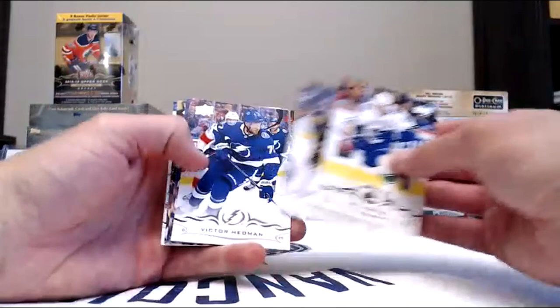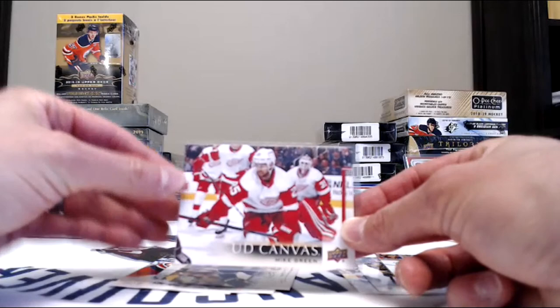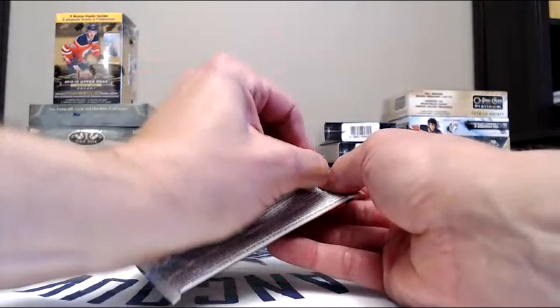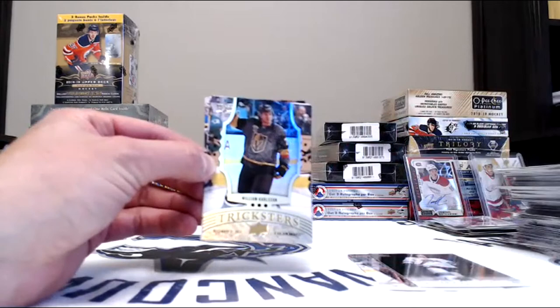And what do we got here? We have another Detroit Red Wing, Mike Green. Mike Green for the Detroit Red Wings. Detroit seeing some hits as well to start off here. Oh, baby, what's coming here? Vegas Golden Knights, buddy. You got a trickster, William Karlsson. You said you're not getting any Vegas, baby. You are. William Karlsson tricksters.